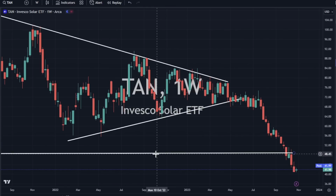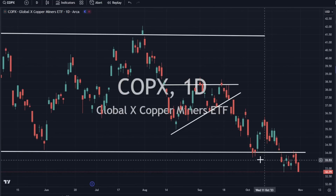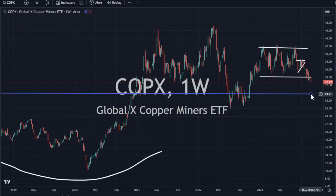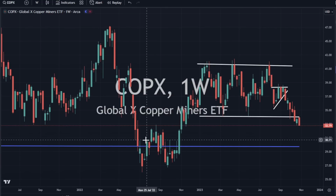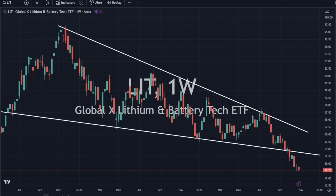Momentum is definitely to the downside here. COPX, stronger selling pressure here. This looks like we could go further to the downside, and it looks like 30 is another spot that we'll probably hit where support's at. So 30 bucks. LIT selling off. Again, this looks pretty weak.